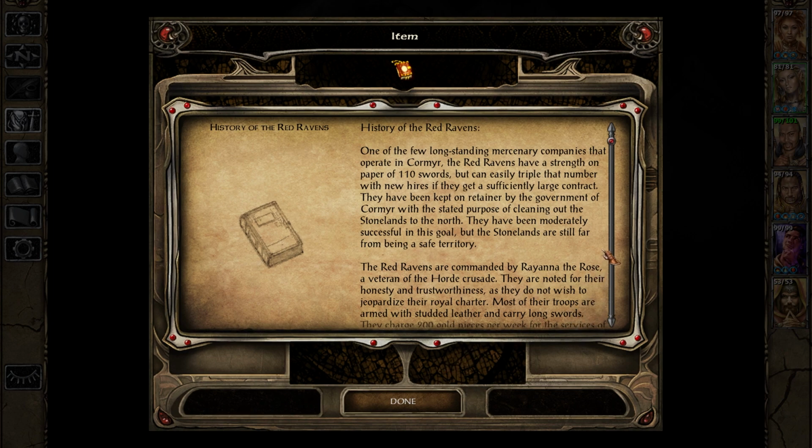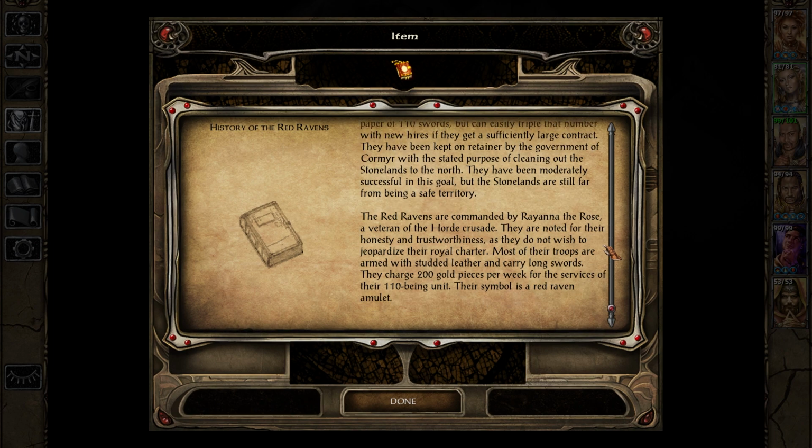One of the few long-standing mercenary companies that operate in Cormyr, the Red Ravens have a strength on paper of 110 swords, but can easily triple that number with new hires if they get a sufficiently large contract. They've been kept on retainer by the government of Cormyr, with the stated purpose of cleaning out the Stonelands to the north. They have been moderately successful in this goal, but the Stonelands are still far from being a safe territory. The Red Ravens are commanded by Rhianna the Rose, a veteran of the Horde Crusade. They are noted for their honesty and trustworthiness, as they do not wish to jeopardize their royal charter. Most of their troops are armed with studded leather and carry long swords. They charge 200 gold pieces a week for the services of their 110 being unit. Their symbol is a red raven amulet.